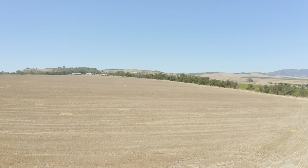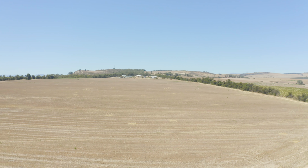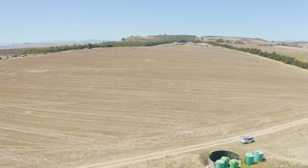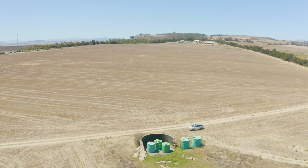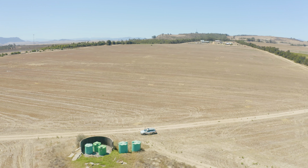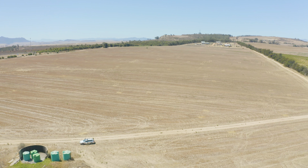Okay, where are we? Rozenburg Estate, Malmesbury. Any other landmarks? Okay, you can see one tiny bit of green in the picture there. It looks like the image is being colorized, but it's actually natural. That's the only bit of water in the whole area that's got water.